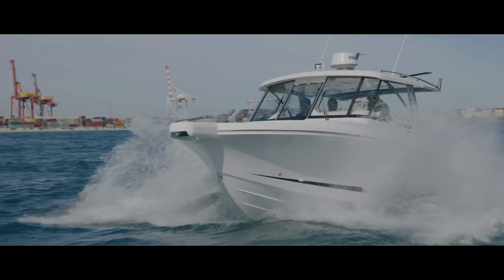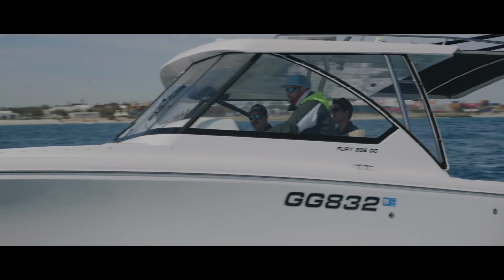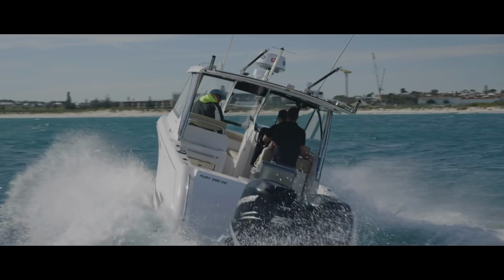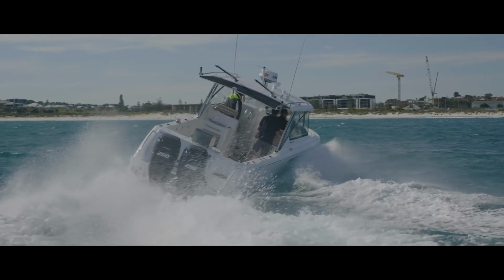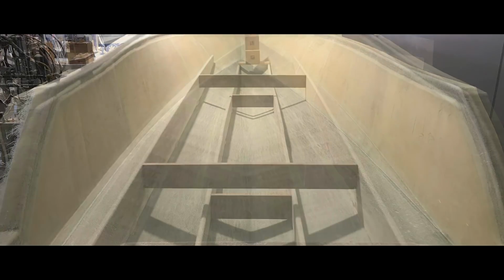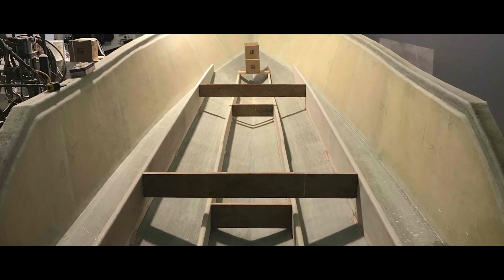Our latest boats are all timber free. I get a lot of my stuff from ATL Composites, where we use Coosa board. So there's no plywood in the boat at all. The boat has four longitudinal backbone stringers. They are all PVC foam core.